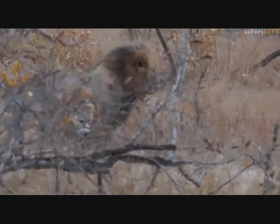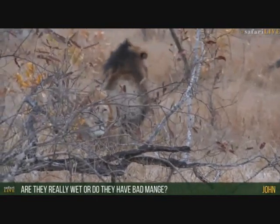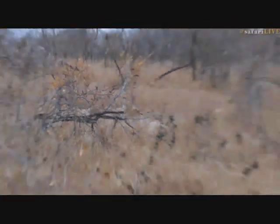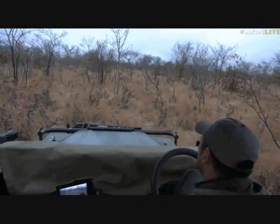No, John, they don't have mange. They're wet at the moment. That's all. These lions are just a bit wet and cold. And they don't have mange at the moment. Those males just decided. That's actually great. Let's try and get a better view of these males.